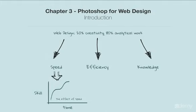That's because it doesn't matter how good you are if it takes you forever to achieve your result. As you create more and more projects, you will discover questions and subsequently answers. You will see more and learn more. So I strongly suggest you make a conscious effort to become faster.